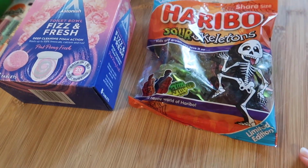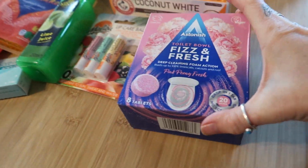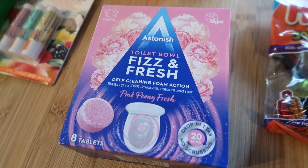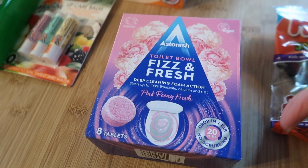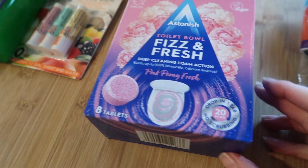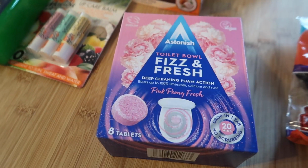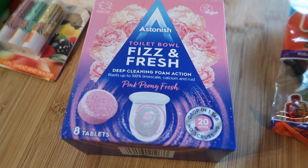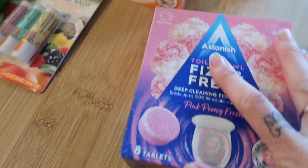I got some of these Haribo sour skeletons. I thought they were quite fun looking. Got some of these Astonish Toilet Bowl Fizz and Fresh. I've never used these before. I usually use the blue, like the powder that fizzes up, but these were £1.49 and I think the blue is £2.30 something. So I thought I'd try these because it says you just pop one in and leave it for 20 minutes. So I got some of those.